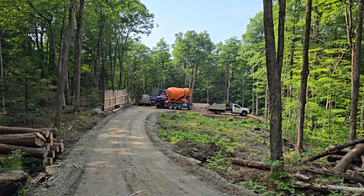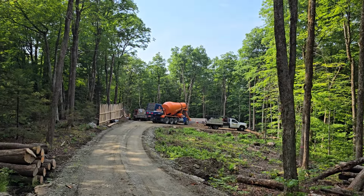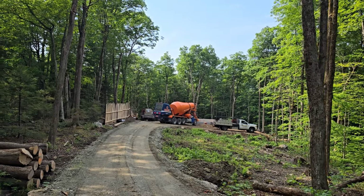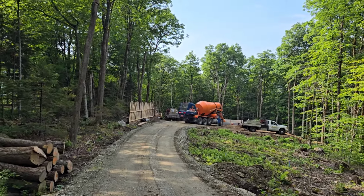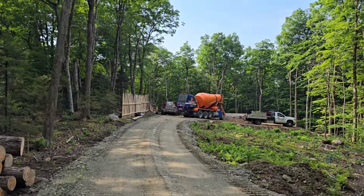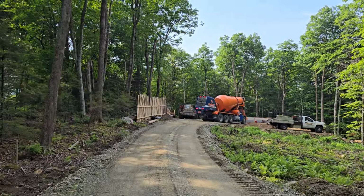Good morning, this is Juneteenth, Duncan with Free as an Eagle, and this is the big day, the final concrete work that will allow me to actually start attaching pieces of wood together to end up with an A-frame.